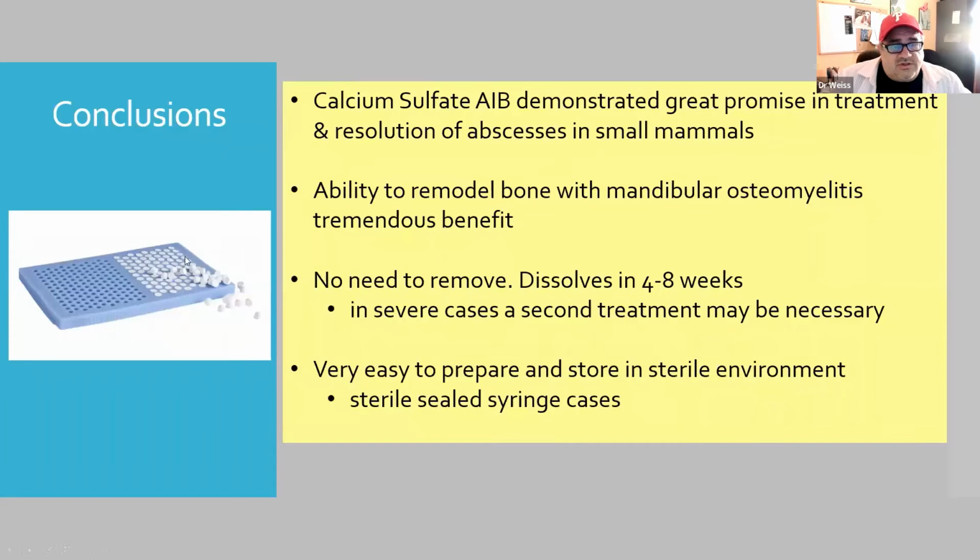So, conclusions, and this is the mold, by the way. Once you put all the material in here, all you have to do is turn it upside down and manipulate it a little bit, and the beads fall right out. It has demonstrated great promise in treatment and resolution of abscesses in small mammals. It has the ability to remodel bone with a mandibular osteomyelitis, so that's a tremendous benefit when dealing with rabbits.